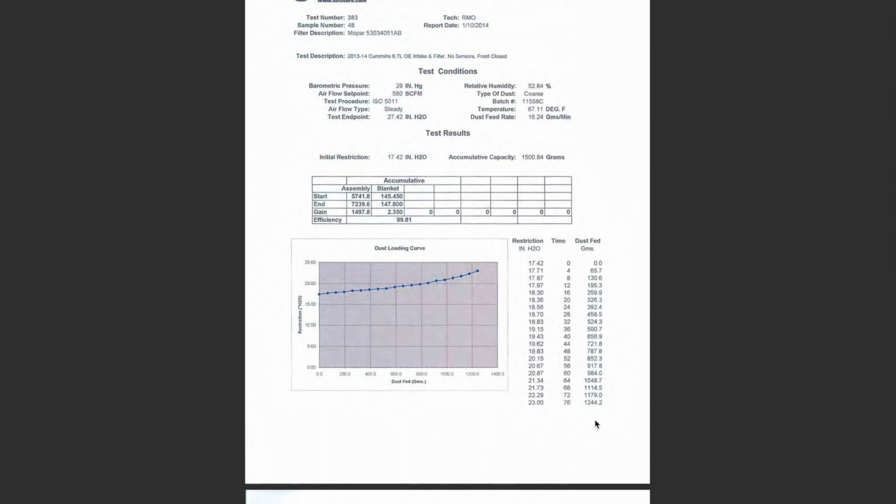So, anyways, that's just food for thought. These are just my opinions, but the test results speak for themselves. Stock OEM will outperform a performance filter when dirty. And that's the main point of this video. So do with it what you will. And I hope this helps somebody out.